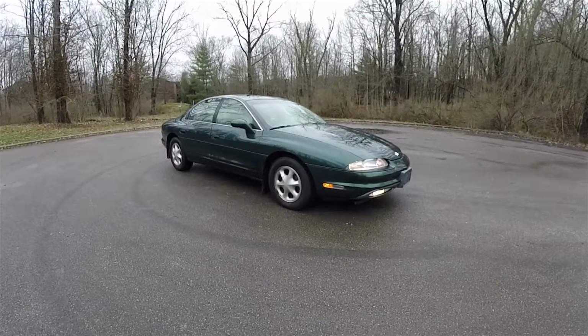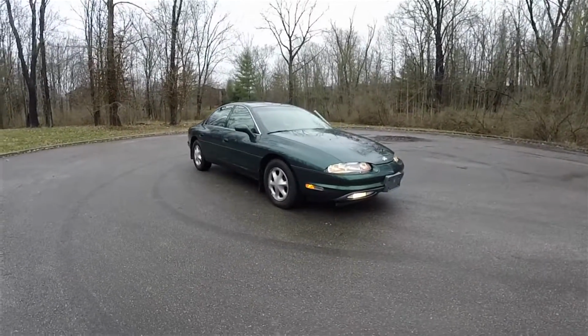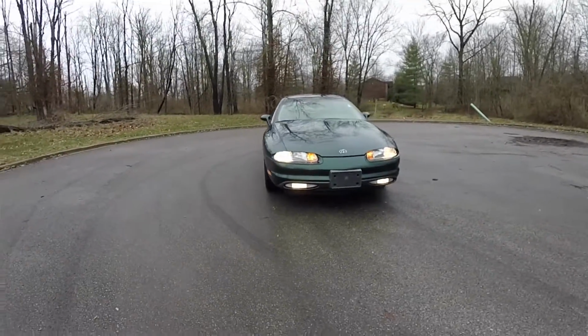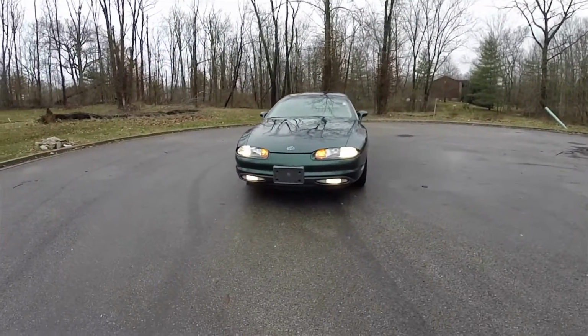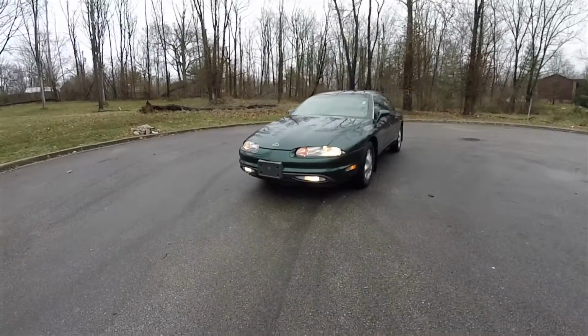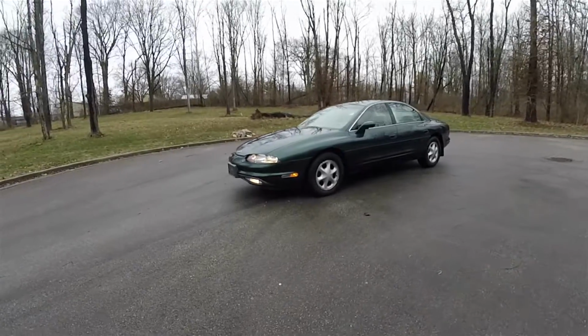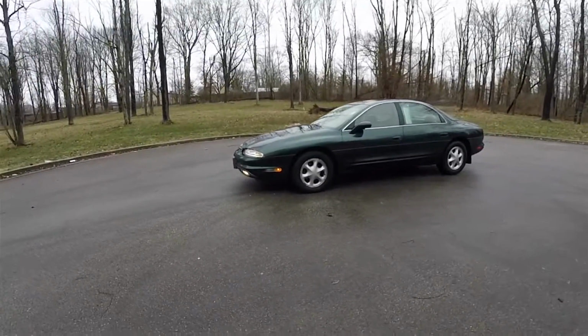Hello everyone. Today let's take a detailed, in-depth walk-around look at this very nice and very well-equipped 1997 Oldsmobile Aurora. This generation of Aurora is my favorite of this model, and this one is in the very nice medium green metallic paint with a light beige leather interior and genuine burl walnut trim.